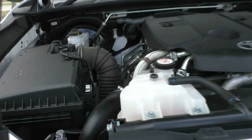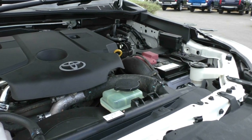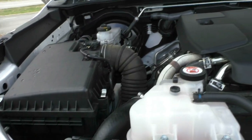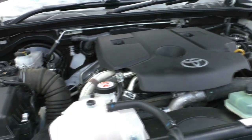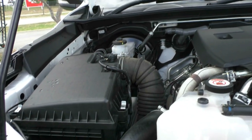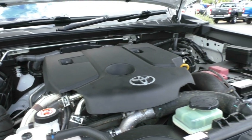Under the bonnet, as mentioned before, you'll find Toyota's strong 2.8 litre 4-cylinder turbo diesel engine. It puts out 130 kilowatts of power and has 450 newton meters of torque. To put that into perspective, the Ford Ranger 3.2 litre only has 470 newton meters of torque. This is a 2.8 and produces 450, so definitely a very strong 2.8 litre engine.